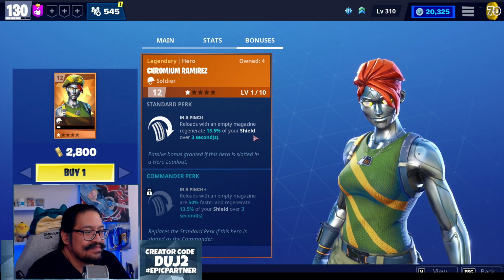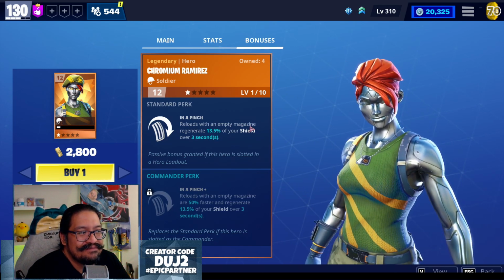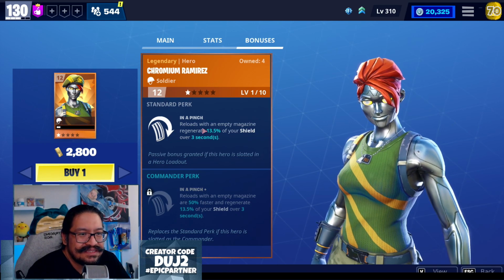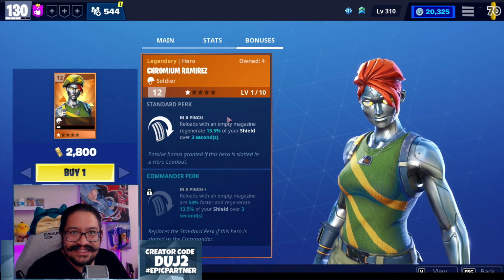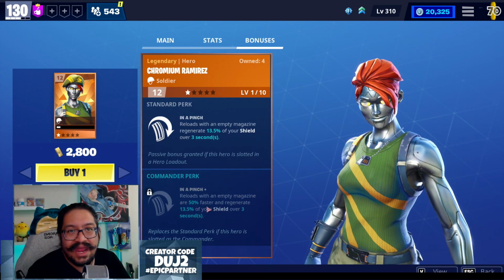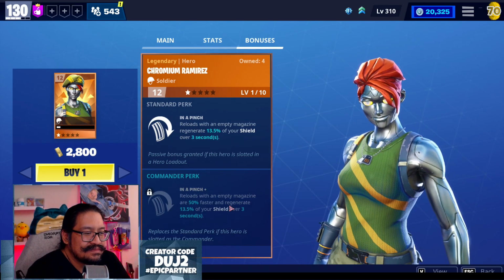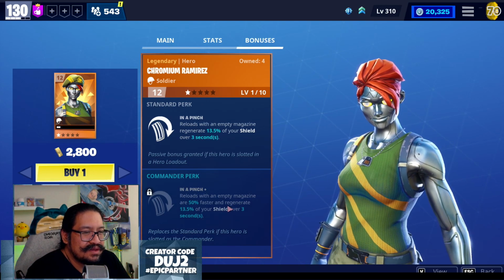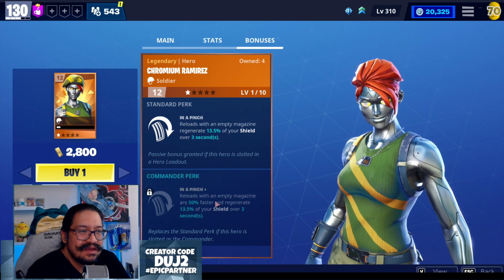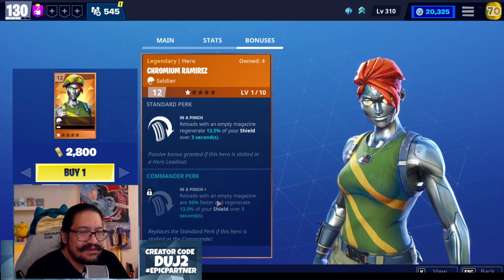I mean, I guess it's okay if you have magazines that run out quickly and you want to just stay in the fight. I guess this will help you out, but this right here is the best thing. So you got to use her as commander. Now that I think about it, this would actually be really good with a small magazine, but very fast firing weapon.